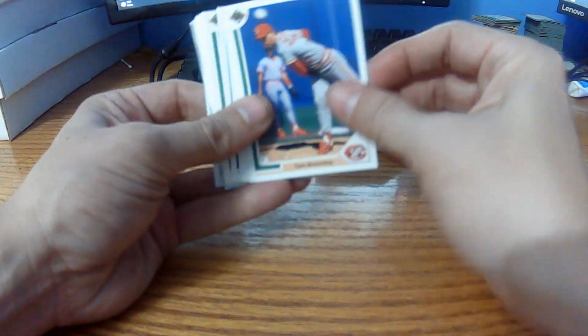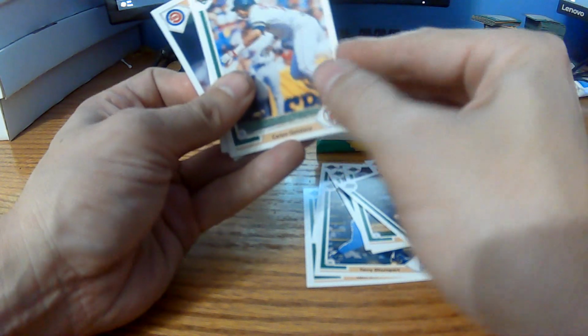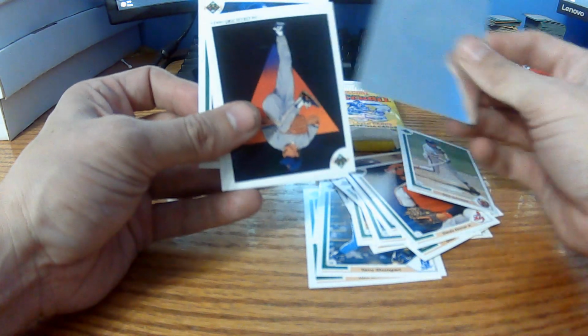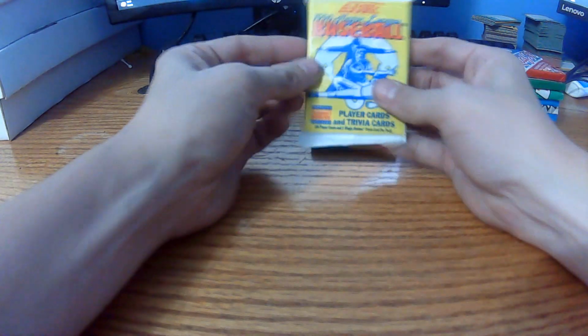We're going to start off with Tom Browning, Dave Schmidt, Terry Shumpert, Lee Stevens, Kevin Tapani, Kevin Brown, Willie Randolph, Delino DeShields, Carlos Quintana, Fred Lynn, Sandy Alomar Jr., Dick Schofield, Cardinals hologram again. And that one is a Jack Morris team checklist. Looks like Glenn Davis and Damon Berryhill. So the card gods are not being friendly tonight.